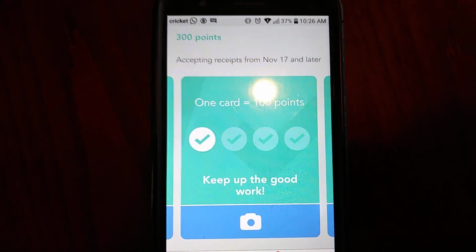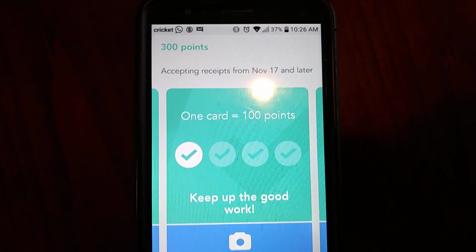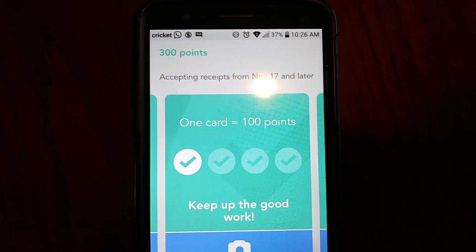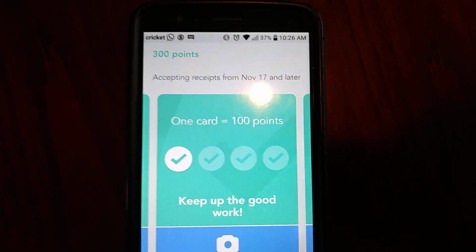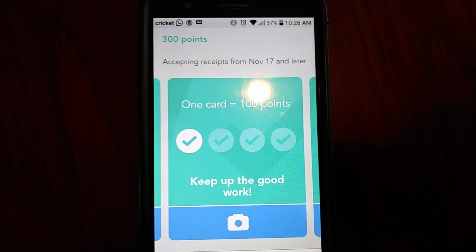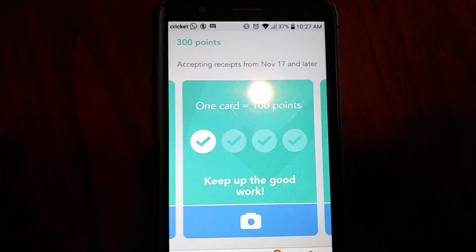A lot of people don't do anything with receipts, they just throw them away. But now you know that you can get paid for them, you might as well just go ahead and do it. I mean, it's free, it doesn't take any money out of your pocket. You might as well get involved with it. So just like I said, every receipt you have, just take a picture of it and get paid for it.